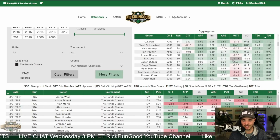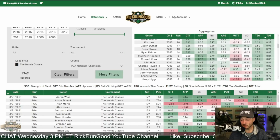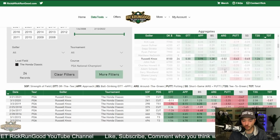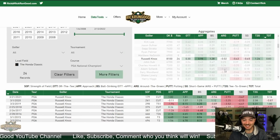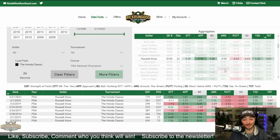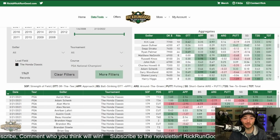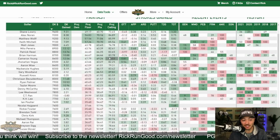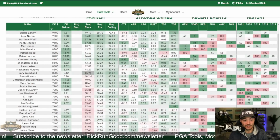And then another golfer in the 8K range. Actually, in terms of course history, he's pretty low down the list. Russell Knox, 8,100, 24 rounds, but missed the cut in 4 of his last 5. A lot of that work was done in 2014, 2015. So that's a little bit of fool's gold as well. This 8K range, in terms of course history, not a lot to really like.